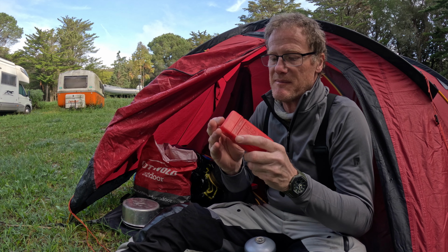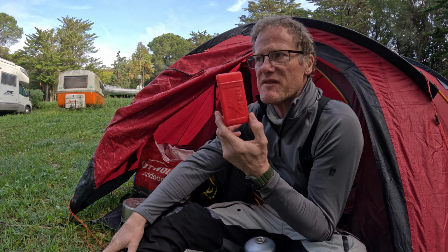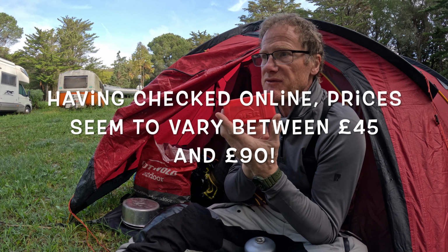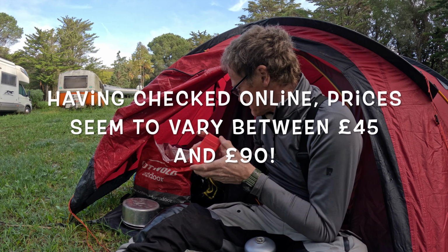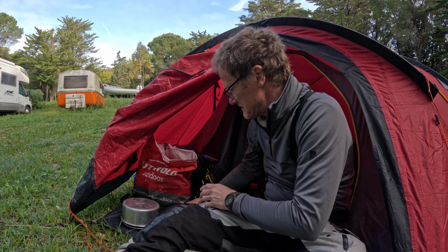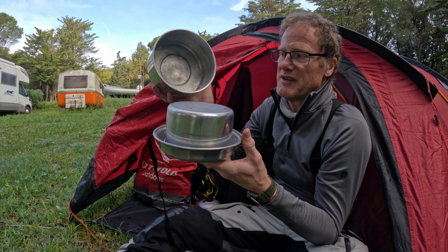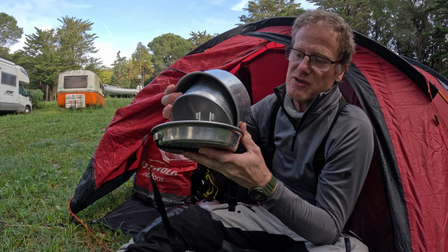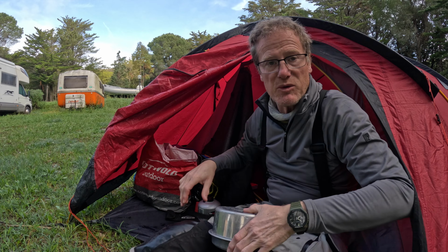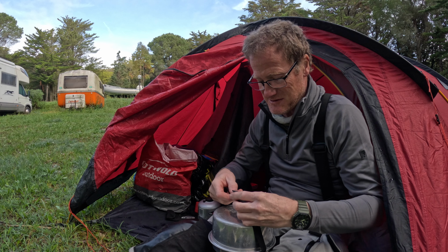I can't remember how much this was, probably £25 again, something like that. I'm not entirely sure. It came from Cotswold Outdoor Company. I then have this old collection of pans that you can cook with. It has a handle in there as well. I have no idea where that came from or how much it cost, but I've been using it for probably 25 years now.